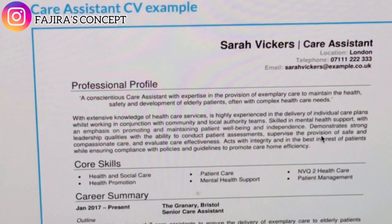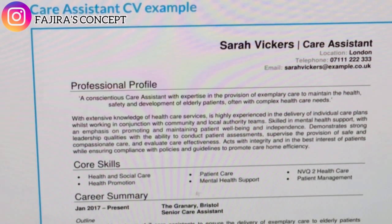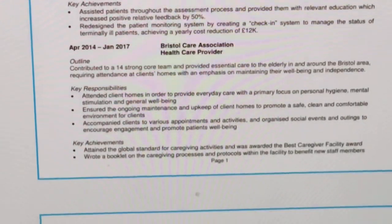So guys, I'm just going to take you through a healthcare CV. We're just going to look at that now together so you can see exactly what I mean. So guys, like I said, I'm going to use this care assistant CV sample as an example of what I just explained in this video. So if you look at this CV, let me just go down so you can see that this is just a 2-page CV.